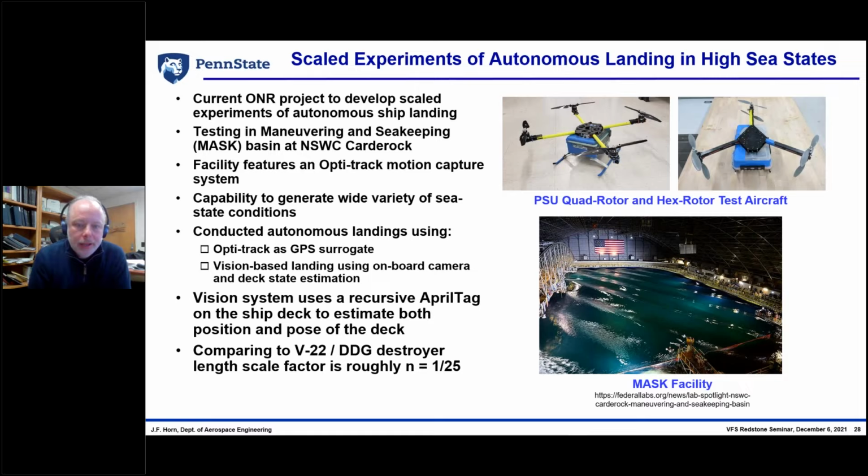We've been doing landings with the OptiTrack system, but with Jack and his student we've also implemented vision-based systems from an onboard camera. We have a camera system on board the drones that can look down on the ship. We put a special marker on there called a recursive AprilTag that aids the vision algorithms in estimating the state of the ship deck.